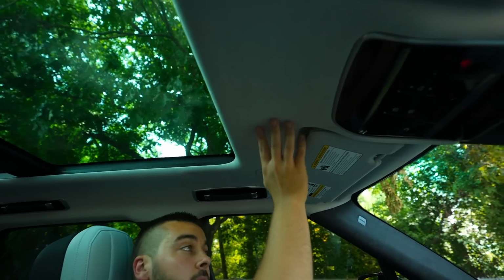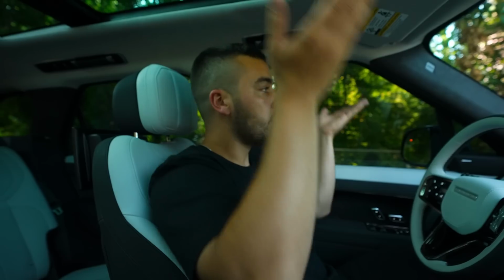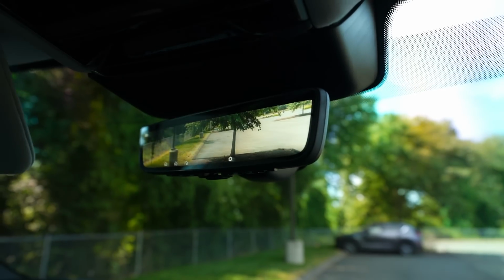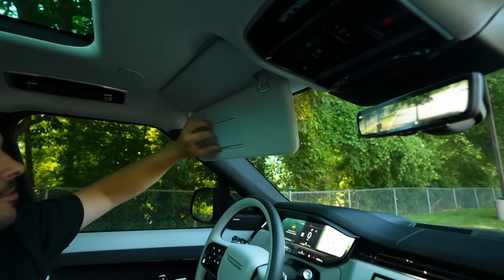Now, still on the ceiling here, we have suede everywhere. We have these nice handles right here. You got suede on the A pillars, on the B pillars. I mean, there's suede everywhere from here up. Now, beyond that, digital rear view right here. Before we move farther back, you can turn it off if you don't like it, turn it back on if you do. Suede on even the visor here.